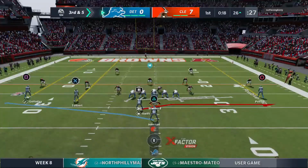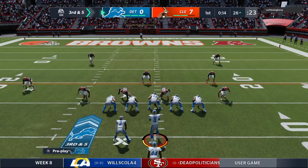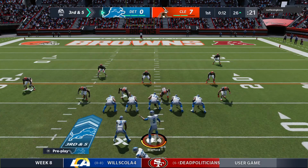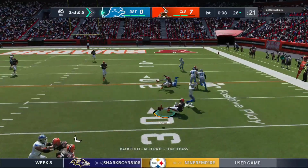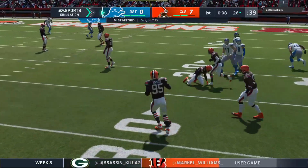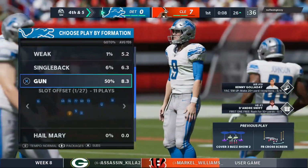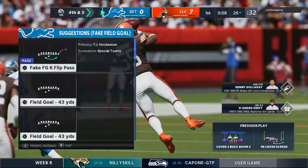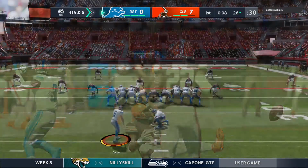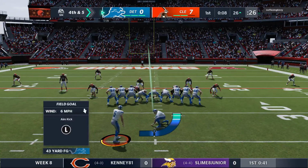So 3rd and 5, defensively expecting pass. They've got 6 DBs out there. Back to throw, Stafford. The Browns D locked in on 3rd down. Brings up 4th. Intended for DeAndre Swift. Incomplete. It's now 4th down. They'll try the field goal now with Graham Gano. On the right hash, it's a 43-yard attempt.